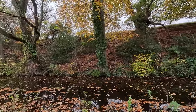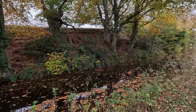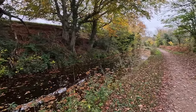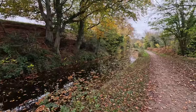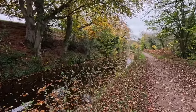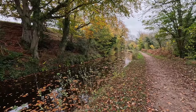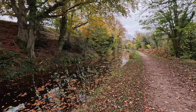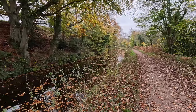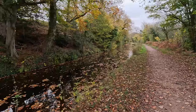Just look at all those fallen leaves on the water. Isn't it beautiful? You can see there's a slight current heading away from Brecon, and that's because the canal draws its water from the River Usk as it goes through Brecon. So the canal's going that way and the locks are all going downwards in this direction. Even so, it's a very slight current, very slight.